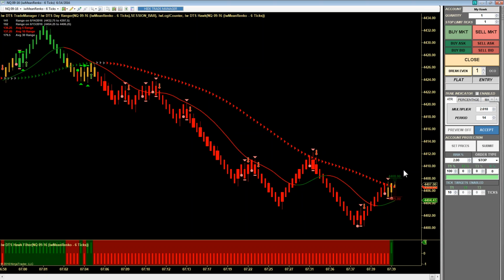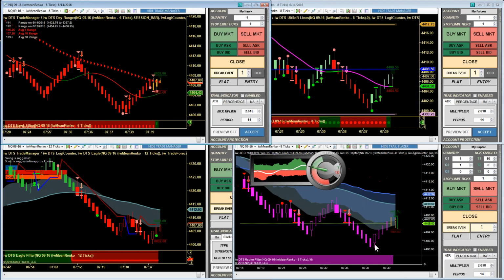So if we get a green bar sell here, you may want to set up for the failure. And here on your Raptor, keep a lookout for a soft edge buy signal. And the Falcon, well, we'll have to wait for a trend change signal on the Falcon itself.